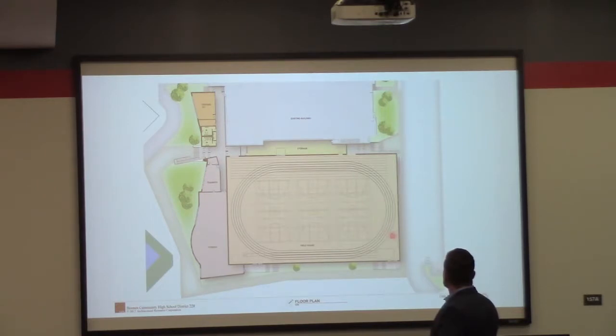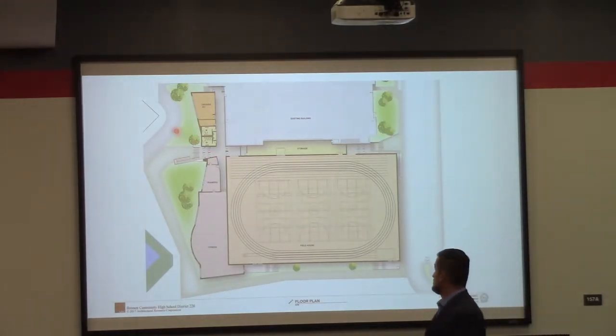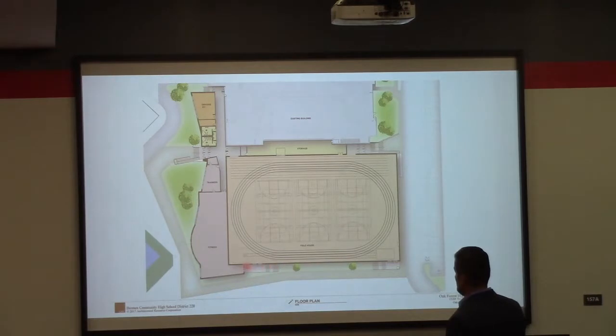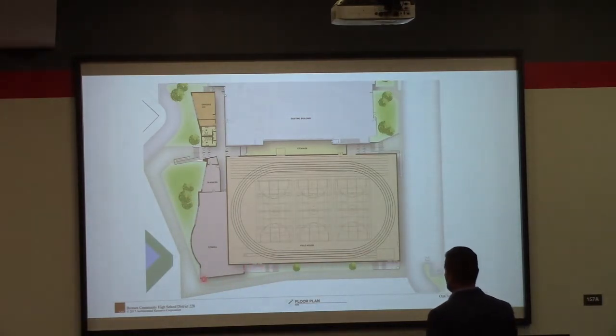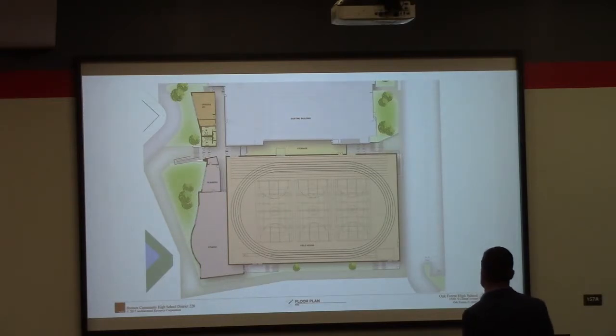Let's see. This will be the main entry to the field house. This will be another entry that we consider a main entry because of its proximity to the athletic fields and the pedestrian traffic. This is a walkway that we are planning to both accept the exits to the field house and communicate to that existing football field. I can picture this so small.